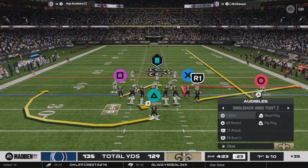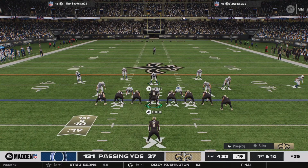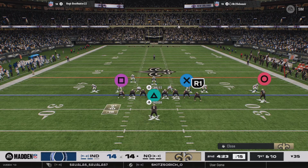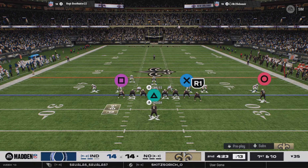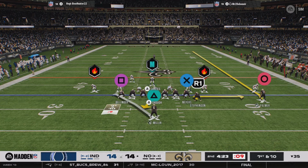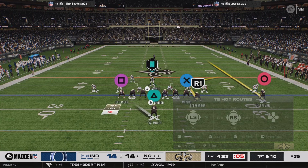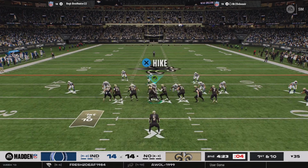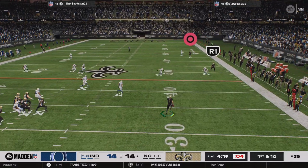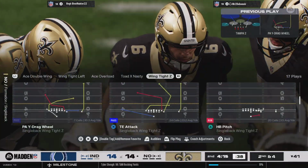The Saints enjoying some good field position to start this drive off. 1st and 10 coming up. Set up. Off the play action, buying some time, right. He can run it. And his slide puts a bow on this play after a gain of about 6.